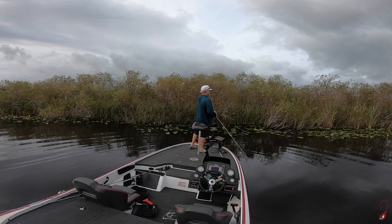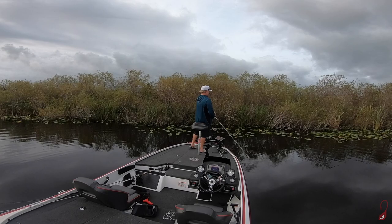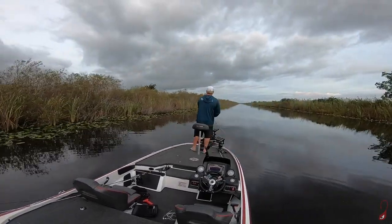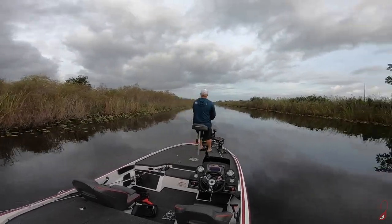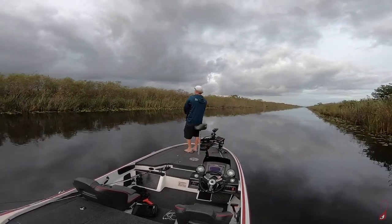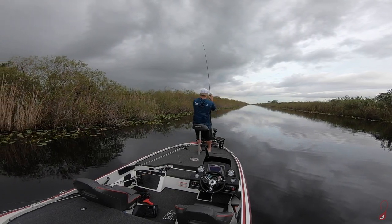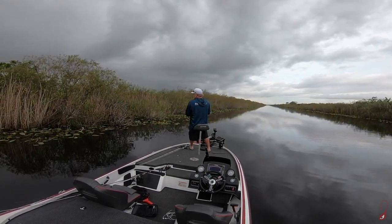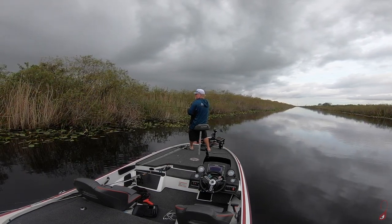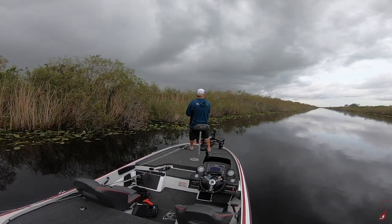So I've gotten bit on some soft plastics, just kind of screwing around. Now I want to see if I can get a topwater bite going. The fish I've caught have been actual bass, and I know there's tons of cichlids and smaller peacocks in here as well.